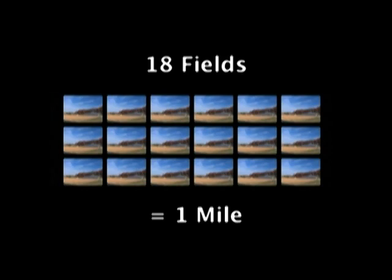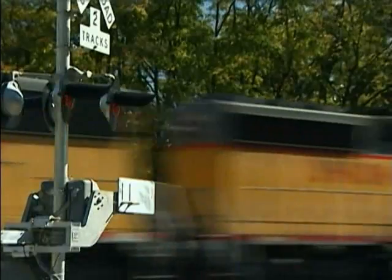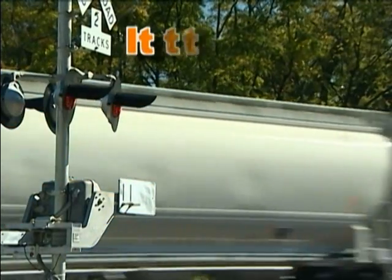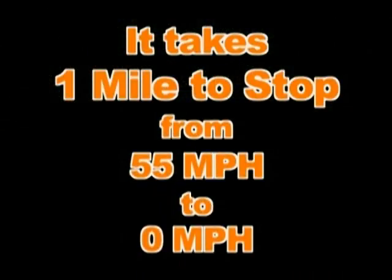Why is that important? Well, besides us having fun trying to wear John out, this 1 mile number also relates to our train. At just 55 miles per hour, it takes the average train at least 1 mile to stop. That's 18 football fields to slow this train down from 55 miles per hour to 0. By the way, it takes John a lot less to stop.